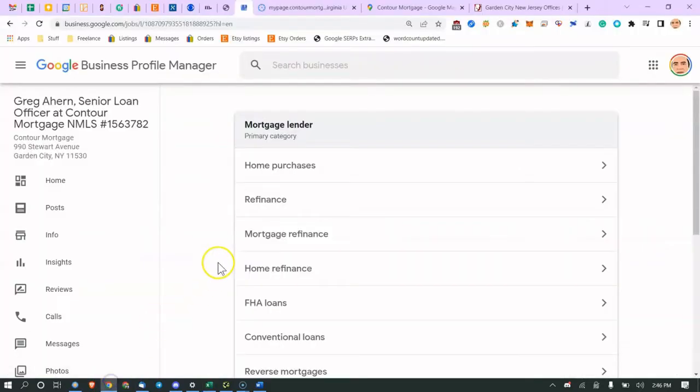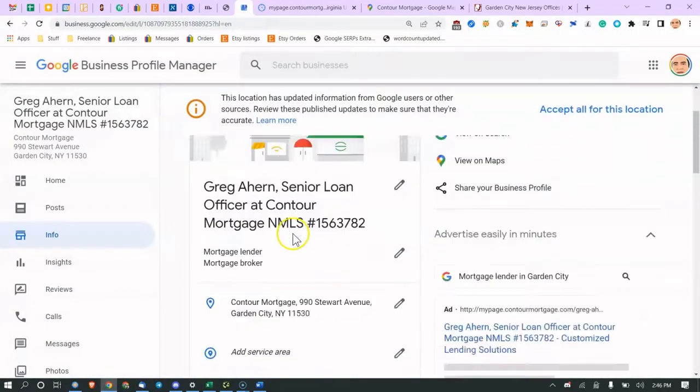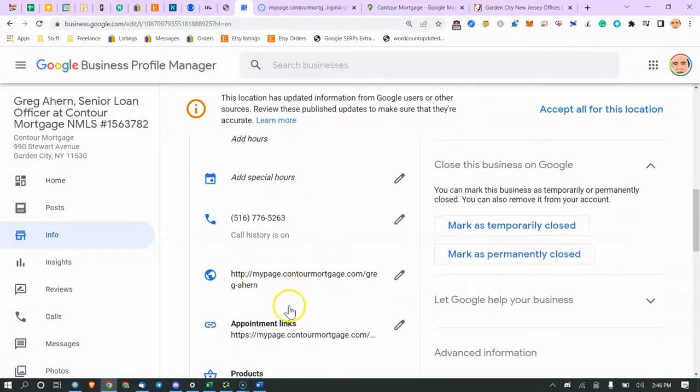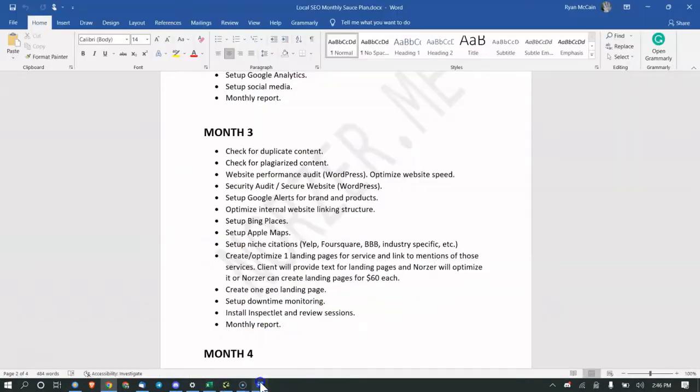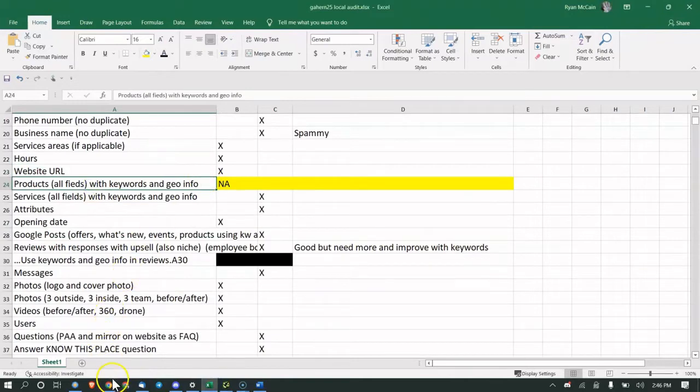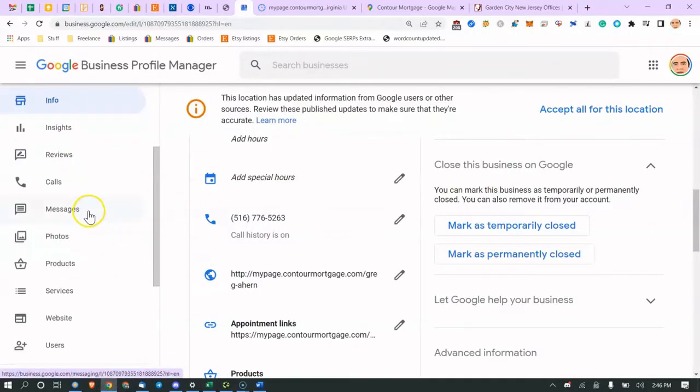When I say website URL, I just mean in the info here, right? Your appointment link is good. Okay, products, you're not using products, which is fine, because you're not selling any physical products.